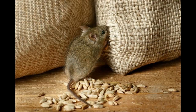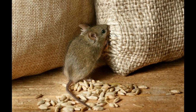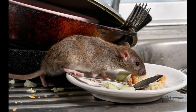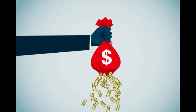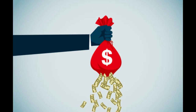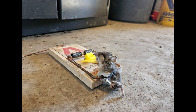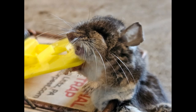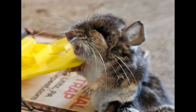If left unchecked, a facility runs the risk of being overrun by rats and possibly being shut down. Globally, rats destroy or consume about 20% of our food supply and can cause over $20 billion in food losses. In order to protect our food and resources, we need to take more action in exterminating these pests from our homes and establishments.